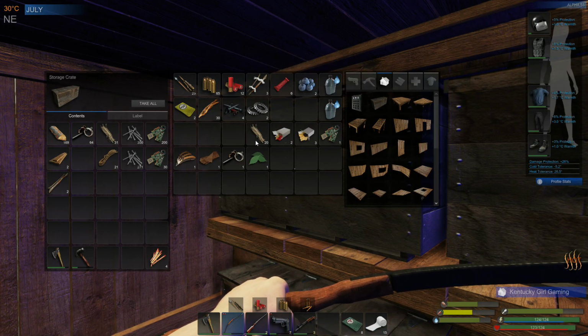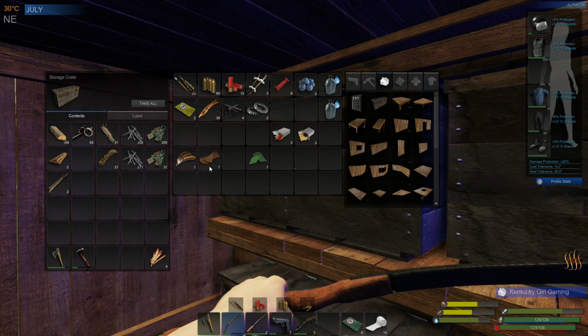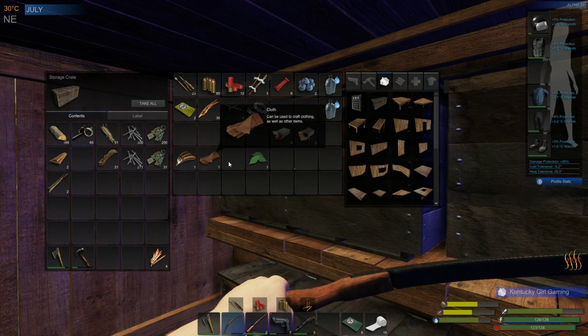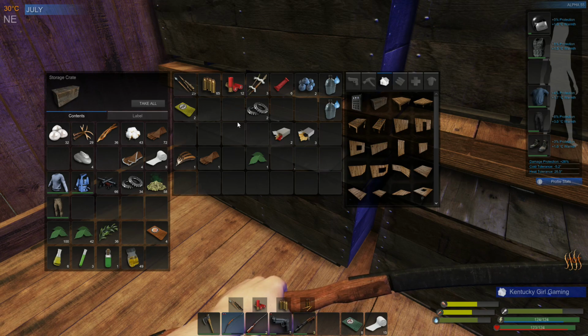Okay, let's put a few things away. I gathered 20 plant fiber on the way up here. That is crazy. I guess that was really the only thing we took the time to gather. We have 36 sinew up here. We have plenty of weapons parts and we have plenty of gears.